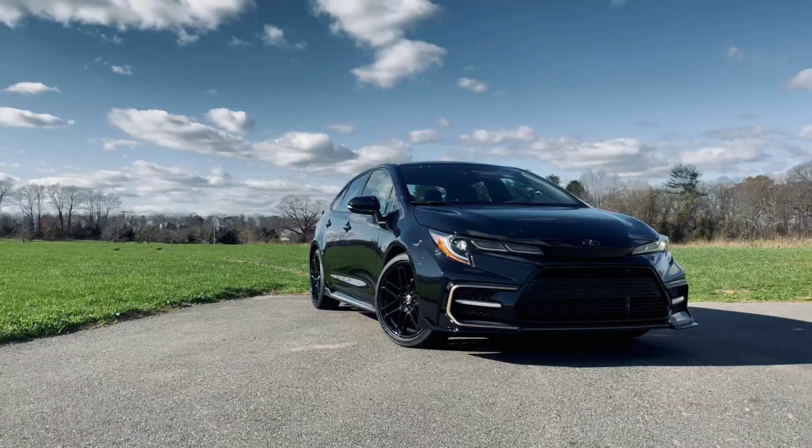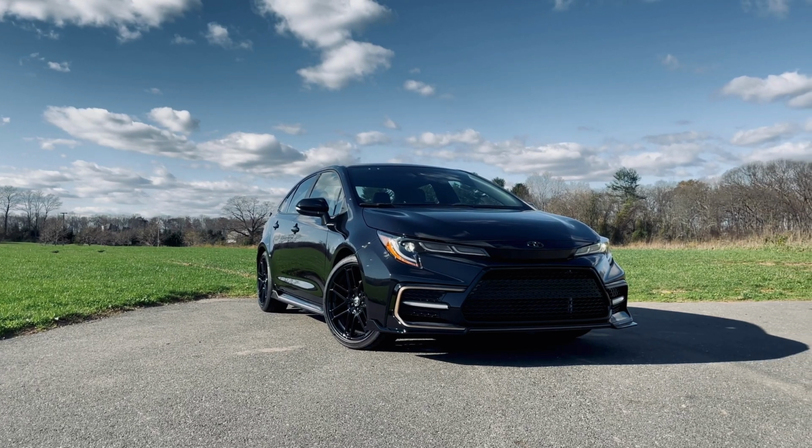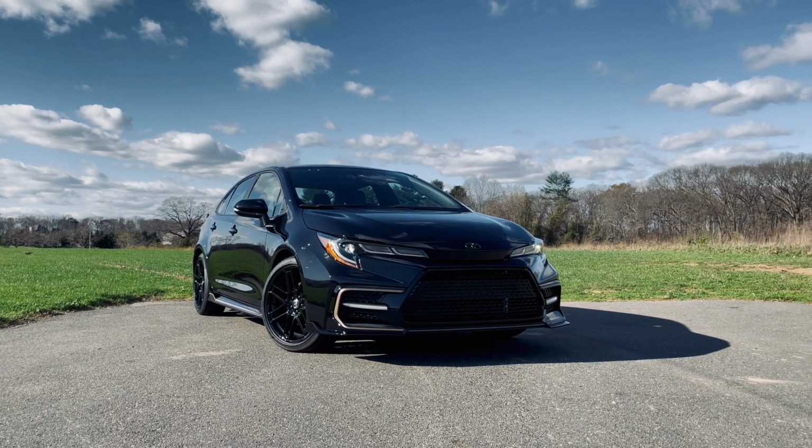And now that I've given you a tour of the 2021 Toyota Corolla Apex Edition, let me give you my opinion on what I think about this expensive, not so sporty Corolla, but it looks really cool. Let's get to it. So is the Corolla Apex vastly different than other Corollas? Not really. Honestly, it feels like another ordinary compact sedan. Don't get me wrong, I love the Corolla, and I especially love the Corolla hatchback.